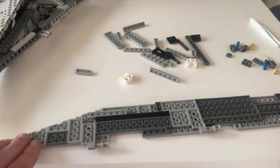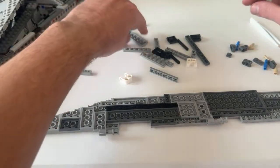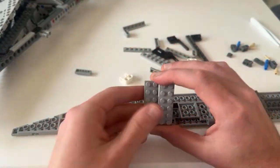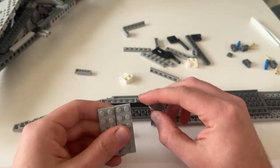Now we're gonna be adding a little bit of stability. So I need these 2 pieces right here. And this piece.